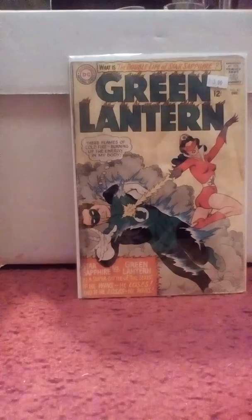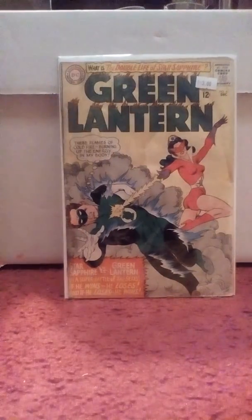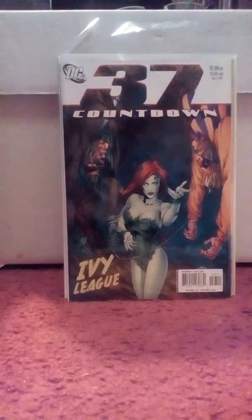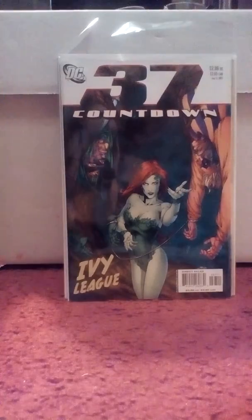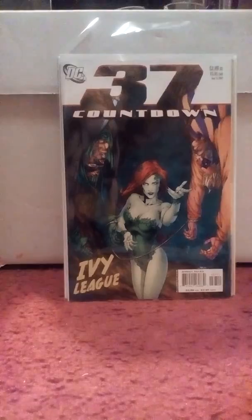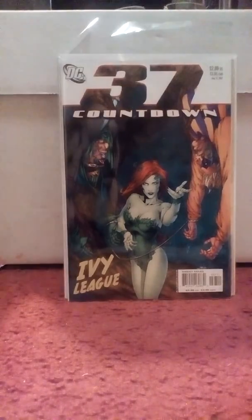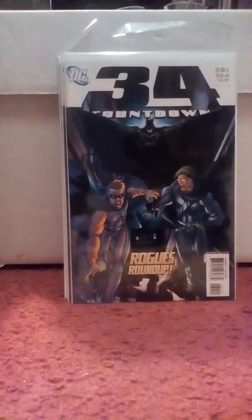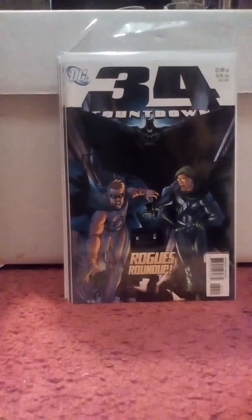Found a copy of Green Lantern that I needed. Found this one in, I think it was a $2 bin. Green Lantern number 41. Been trying to complete the Countdown series. I know not a lot of people thought a whole lot of it, but I've read a good many of them, and I think they're kind of fun stories. Plus, you can find them in cheap bins, and they're good entertainment for 25 cents, 50 cents. Also got number 34. I think I need maybe two or three to complete that.